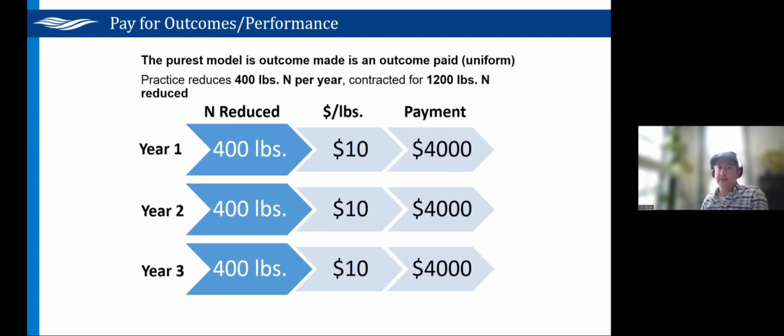So if I do, say, 10 acres of cover crop, my model says that when I implement 10 acres every year, that's 400 pounds reduced. With those annual practices, I have a known amount of capital I'm investing every year to do that practice. So when I get to that dollars per pound, it's pretty straightforward. So it works really well. This sort of model works really well for an annual practice where we know direct capital outlays every year.